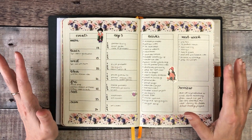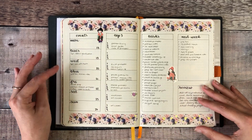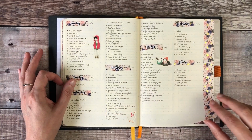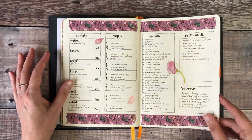By this week I was feeling certainly quite a bit better, so I was back doing more work and setting myself those top 3 goals for every day. And this system just stays the same because it works so very well for me.